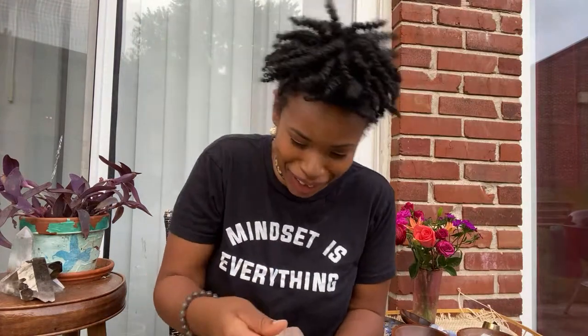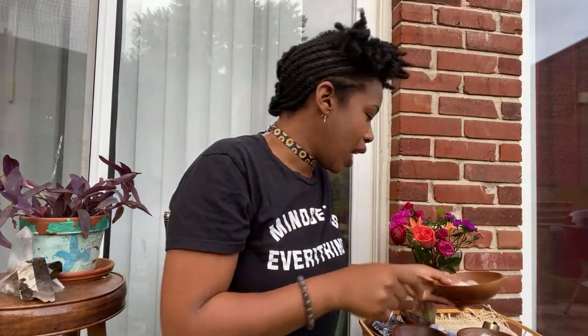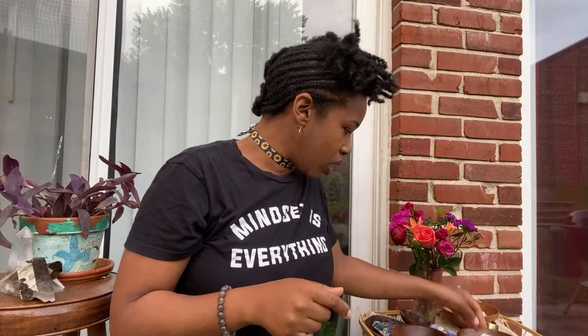Put your intentions into that clear quartz and keep it under your pillow. Meditate with it every day. Keep it close to you. Do it. Clear quartz saves the day every day. So that's that. I feel like I was just really talking, y'all.